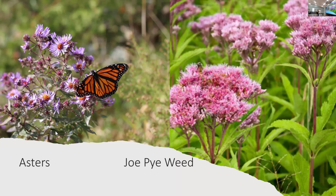And then these are fall bloomers. The asters get their name from the Latin word for star, and their flowers are considered the superstars of the fall garden. Some types of this native plant can reach up to 6 feet tall, with flowers in white and pink, but more striking in rich purples and showy lavenders.